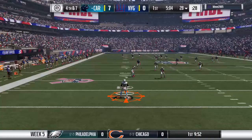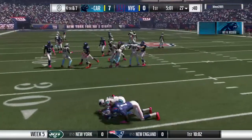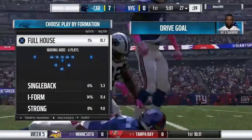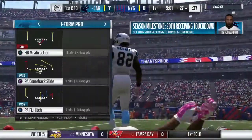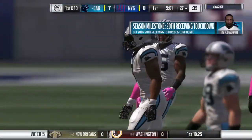Fielded just inside the 20. That'll be a 50-yard punt with 8 on the return. And the Panthers will get it here as they take possession. Here's the Carolina offense as they get ready to take over here.